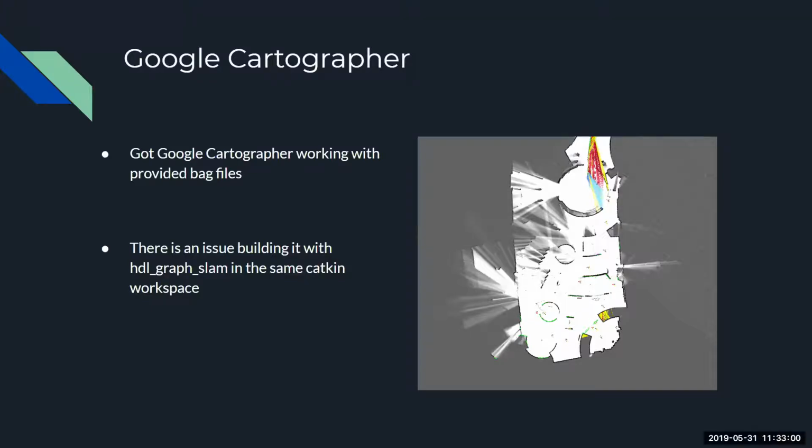There's a couple of steps you need to add. You need to make sure you have certain configuration files set up properly to make sure it works with your data. And there's a few other things. I wasn't able to get it running, but I can take another crack at it and see if I can get it working.